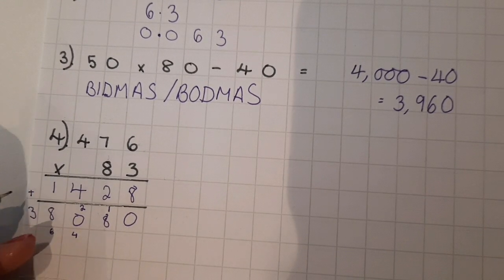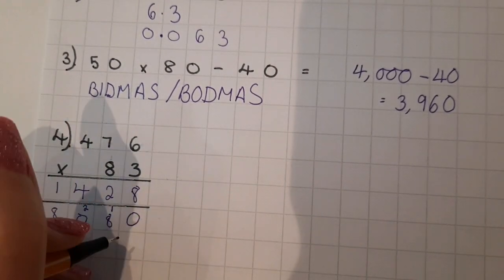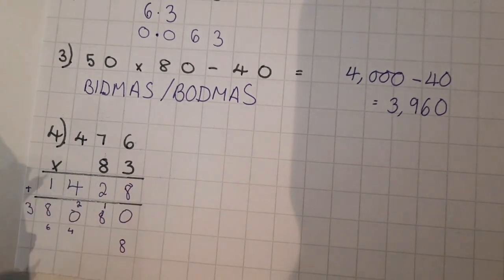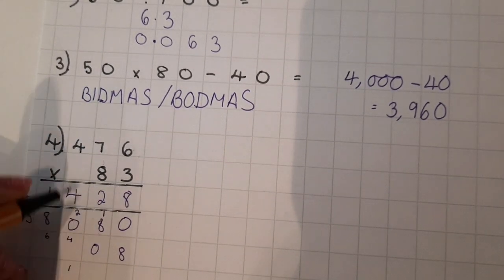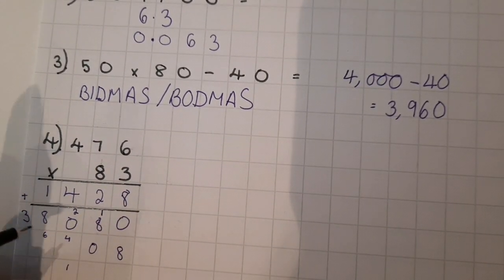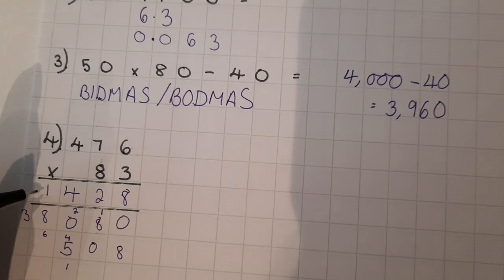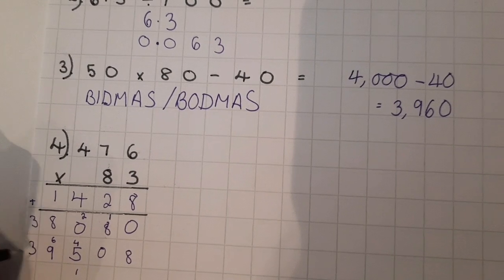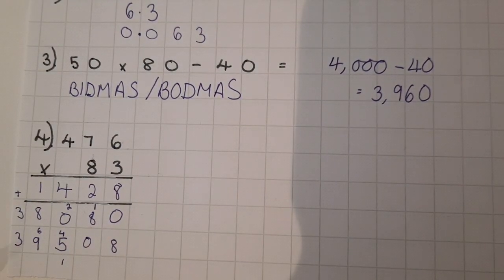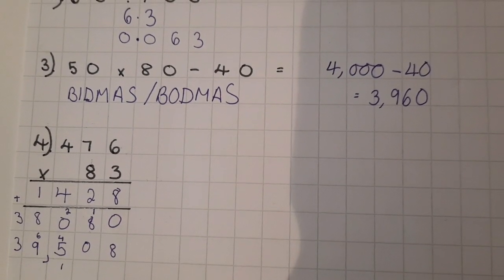Now I need to add these amounts together to give me my answer. So 8 plus 0 is 8. 2 add 8 is 10. 4 add 0 is 4, but we need to remember to add that 1 underneath, so that gives us 5. 1 add 8 is 9. 3 add 0 is 3. This paper needs to stay still. Okay, so my answer should be 39,508.